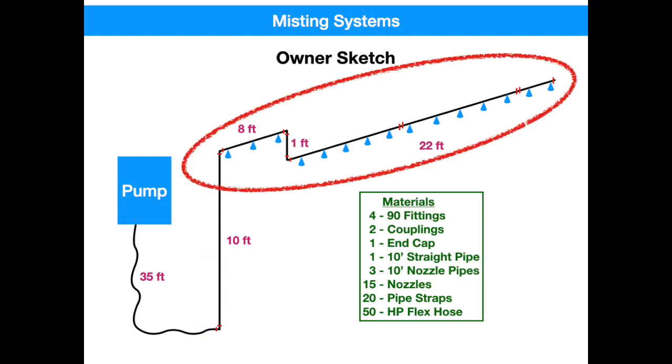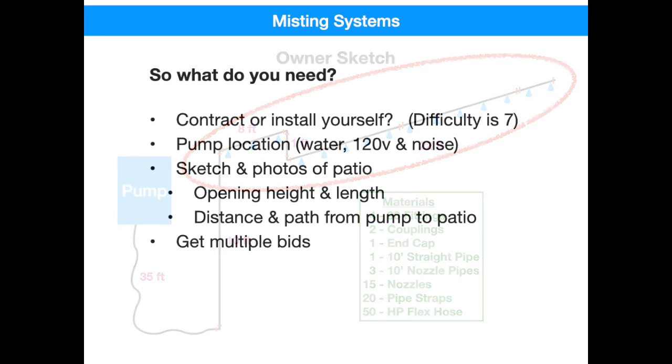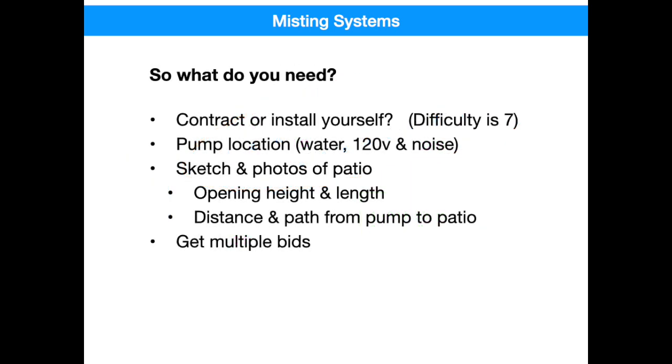Either way, you'll need to sketch the rough dimensions, the footage, and the number of corners so you can order any high-pressure fittings that you may need for your piping. Once the materials are on hand, the project can be done in about a day or two. Contractors should not need access inside your house unless you're trying to tie into an inside water source. I encourage you to get multiple bids if you're thinking about contracting this out.